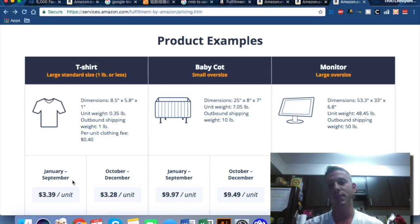So these are actually different costs in Q4 because Amazon is incentivized to ship your items out of their warehouses so that they can make more space. So it's actually cheaper to fulfill your items in Q4, but it's significantly more expensive to store them. So there's two different types of fees you have to think about when you're doing Amazon FBA.